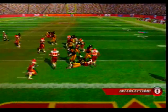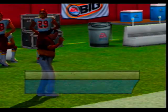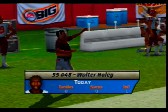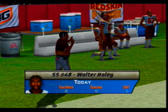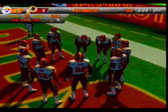Here they come. Lobs one into the end zone. Intercepted in the end zone. As a quarterback, the last thing you want to do is force a bad pass into the end zone like that. He would have been better off just throwing it away or taking off and running with it.